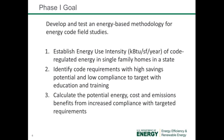What that methodology allows us to do, and I'm just going to read off the slide, is establish an energy use intensity of code-regulated energy in single-family homes in a state. It allows us to identify code requirements that have high savings potential and low compliance so that we can target them with education and training. And then that allows us to calculate the potential energy costs and emissions benefits from increased compliance with targeted requirements.